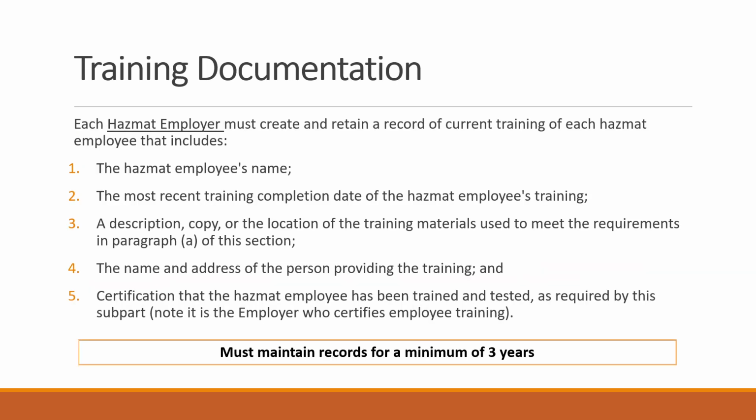Training documentation, again, is important as anything else. It should be noted that the hazardous material employer needs to create and retain a record of the current training for each hazmat employee. The training records need to include the hazmat employee's name, the most recent training completed and the date of completion, a description, copy, or the location of the materials used to do the training, the name and the address of the person providing the training, and their certification that the hazmat employee has been trained and tested as required by this rule.